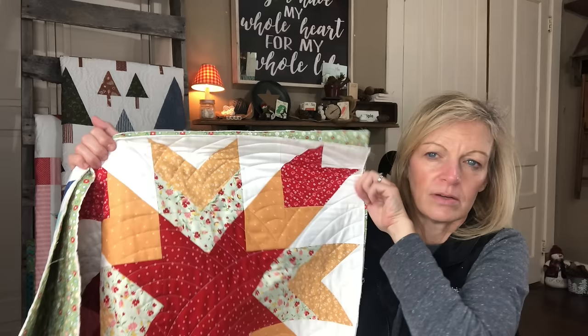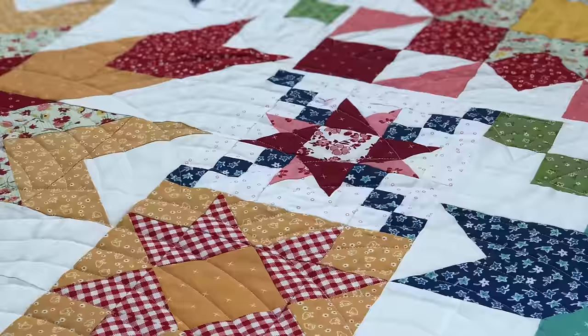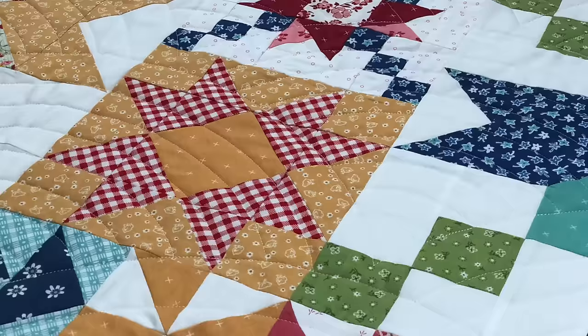You can't go wrong with a Baptist fan. It just adds that class in there, a hint to traditional, along with the barn, which Lori Holt's fabrics are kind of a hint to traditional, older fabrics, and so pretty. So pretty. Kelly did a really nice job.